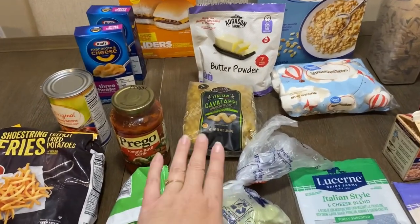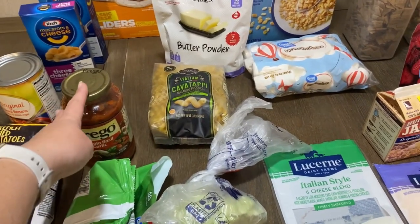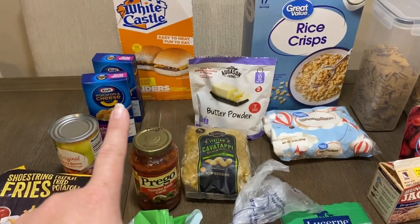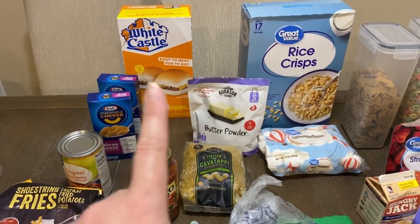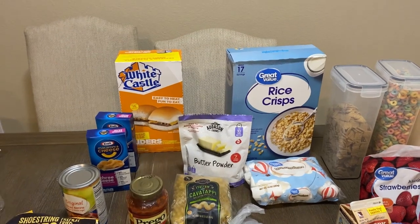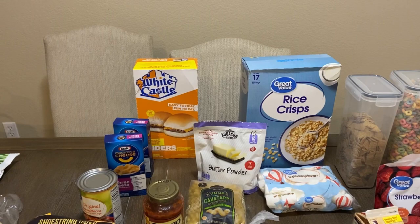I do have lots of pasta, so I just pulled out some pasta and some sauce. I could make a quick lunch with that for the kids. I have lots of macaroni and cheese. I bought those White Castle sliders, I think a week ago. We haven't used them. My husband has next week off as well, so we'll all be home. That'll be a nice quick lunch.